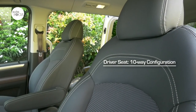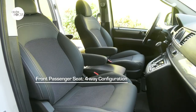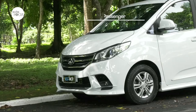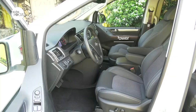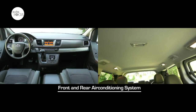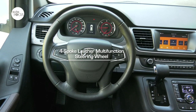More about the seats, the driver's seat comes in 10-way configuration, while the front passenger power adjust seat comes in 4-way. The interior of the G10 is likewise filled with features for added convenience, such as cruise control, driver and front passenger power windows, front and rear reading lights, 220-volt power supply, and front and rear air conditioning system, which keeps everybody cool and fresh during road trips. A 4-spoke leather multifunction steering wheel is also available for the driver's convenience.